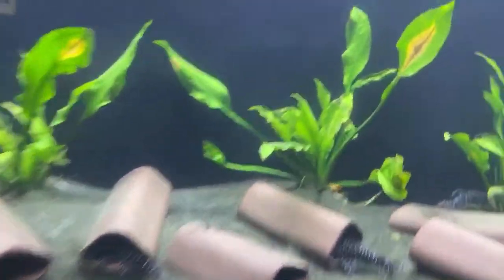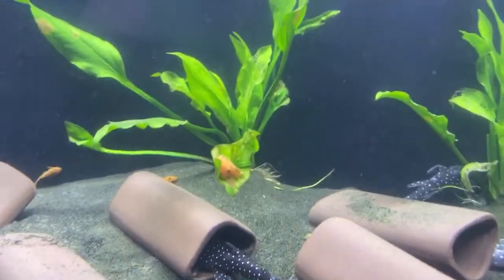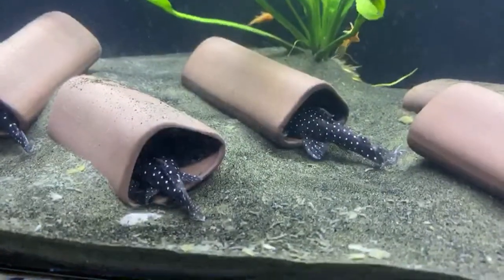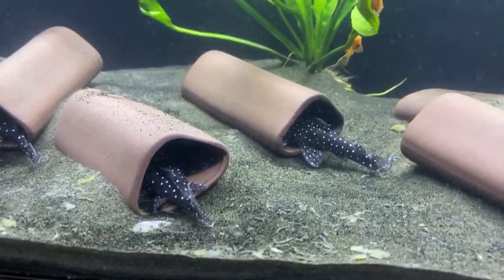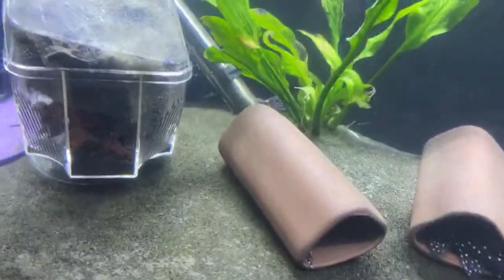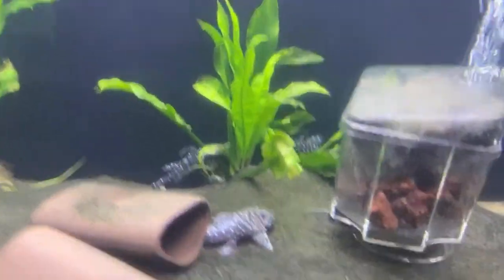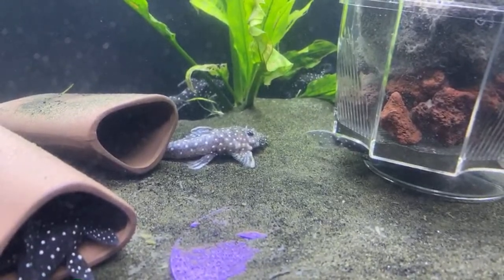All right, so obviously the super reds, they're kind of out and about wherever they are. They go through the plants. So here's the brilliant bristlenose. They are the L-107s, and they're all caved up. I see one back by the heater. There's a couple back there. Here's the one I was saying is washed out. And it's been like that since I got it.